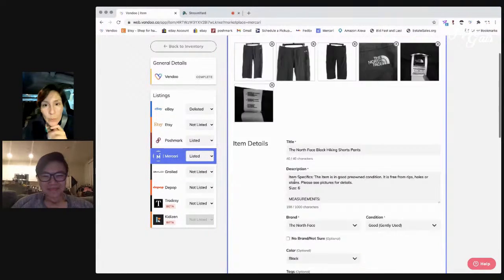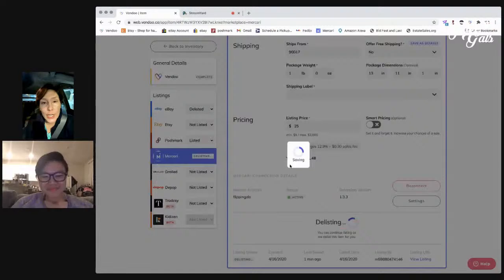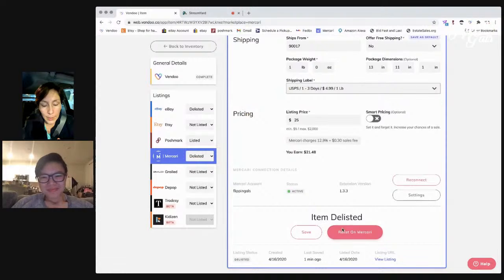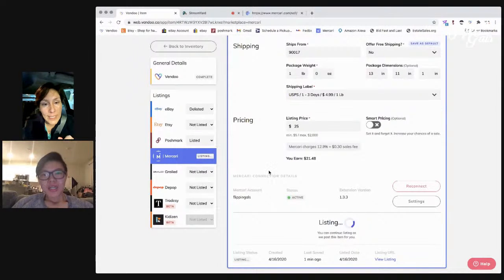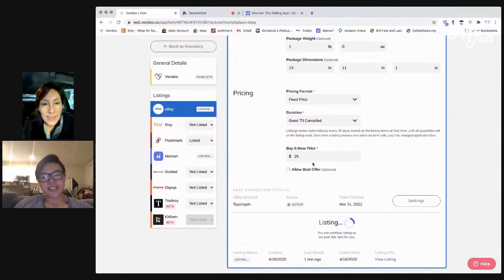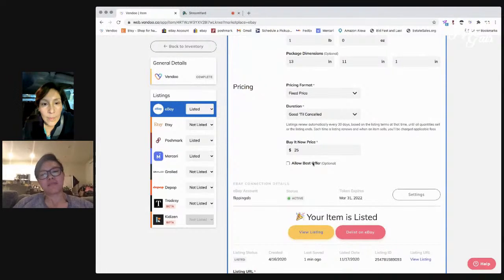My question is, when you relist, you know how you pay for a number of listings, when you relist an item, does that count as a new listing? Yes, that's correct. But a new listing is across multiple platforms. It's not eBay one listing, Poshmark one listing. It's per item, basically.